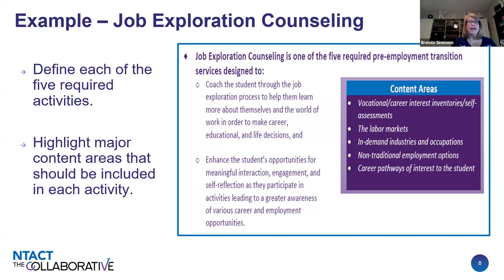Thank you, Michael. Okay, just as an example, we could go through all of them, but we just don't have time and we'd probably bore you to death. So we're just going to go through job exploration counseling, walk through this handout a little bit, and give you an opportunity to stop us if you have any questions. Please feel free to let us know.